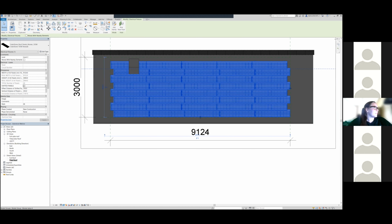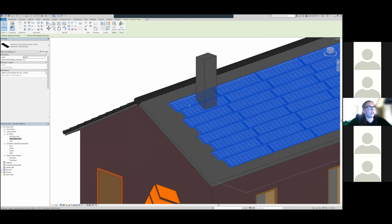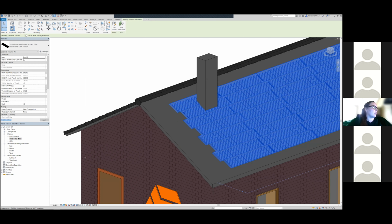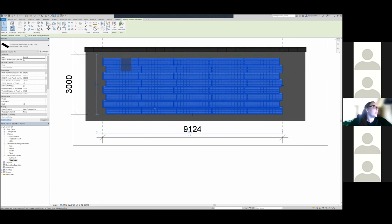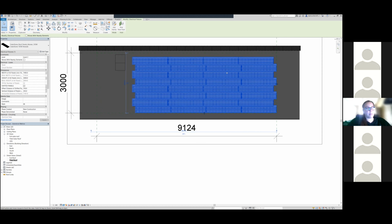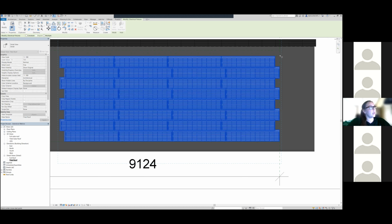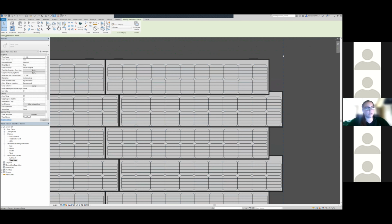As you can see, there is a chimney in here, so we can't put solar panels in here. To fix it or to change it, I give a new value for width of all panels. And now copy next to it. So in here, you also have, I hide it.